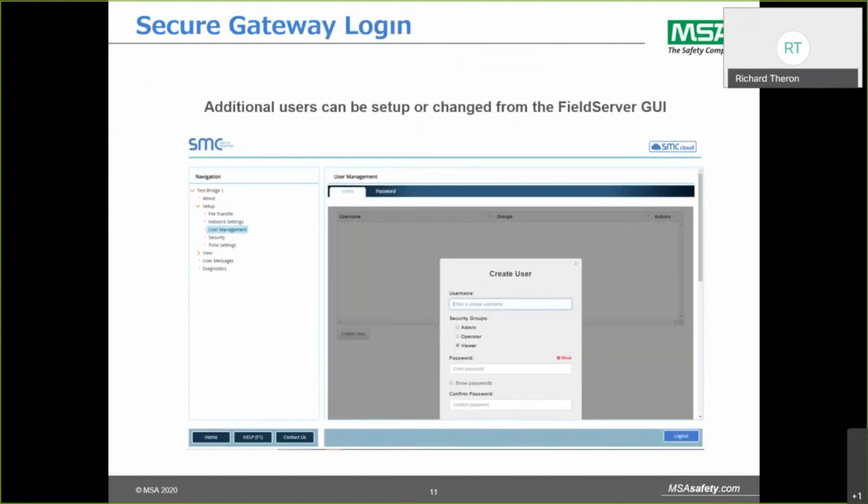Now for the gateway login, to set that up, you log into the graphical user interface within the unit. Once you've gone through the password credentials, you can then go in, you can change the password, and you can add different users, either admin, operator, or viewer. And when you set up the passwords, you can do a very simplistic one, but it's going to warn you. It's going to say, this is a weak password. Or if you meet the credentials, it will accept it and say, okay, this is good. We're not going to force people as to the strength of the password, but we will make recommendations.